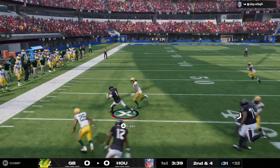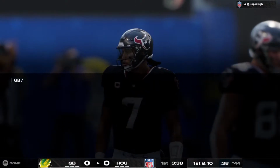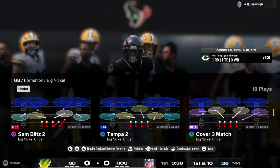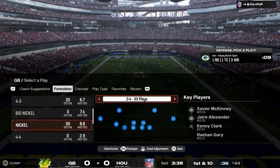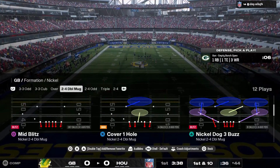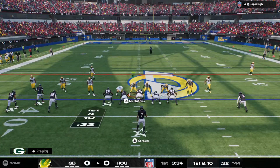That is quickly out to Diggs. A gain there of 11. First down for Houston. And this is what you can do when you have one of the best receivers in the game. You understand that even if the coverage is not perfect for the play call, sometimes it's just as simple as my guy is better than your guy, and we're going to just keep giving him a chance.